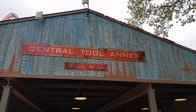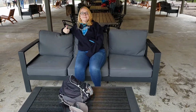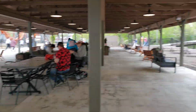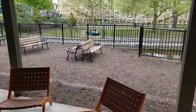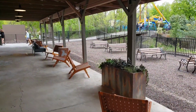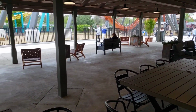A little bit closer look at the Central Tool Annex, the seating area that replaced the Possessions gift shop. They have some really cushy couches in here, tables and chairs, so you can relax or you can sit and eat, have a little picnic. If you want to leave the cover of the area, you can sit on these benches out here. You can probably fit over 100 people in this seating area. It's really nice. They did this quickly too, because they were still in the middle of tearing down Possessions last time we were here.